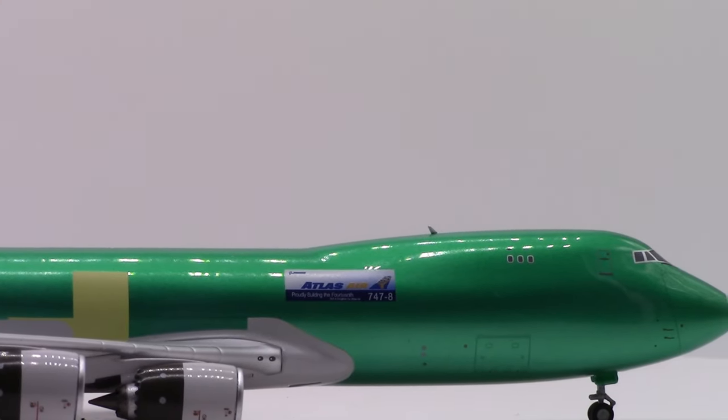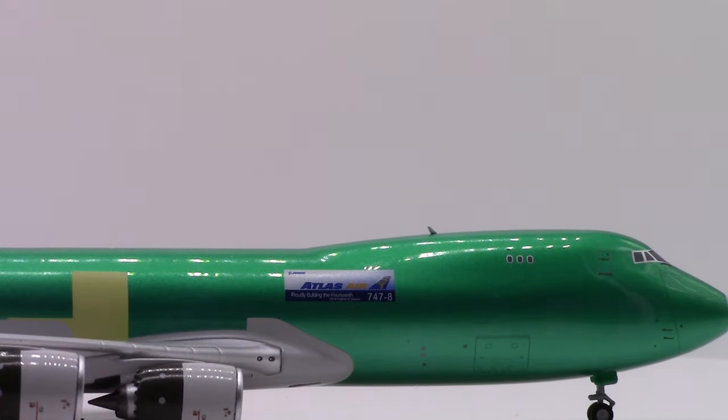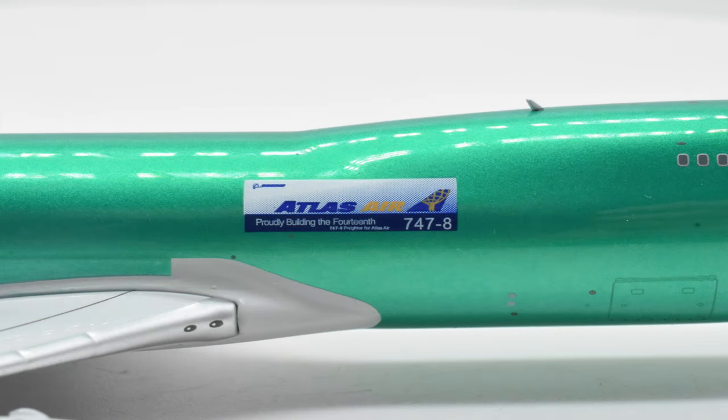Conspicuously here, though, we do have some detailing that you won't see on any other airplane. You have got this first banner here on the side, and it says the same things that were said on the box, Atlas Air 747-8. It has got, let's see, proudly building the 14th, and then I can't read it anymore, but I'll splice in a high-resolution picture that I've taken here with a macro lens so you can see what that actually says. It is 100% legible, and it's not been distorted in any appreciable way. You can even make out the fact that they have got a Boeing logo in the upper left of that banner. So, absolutely admirable job on the part of NG.